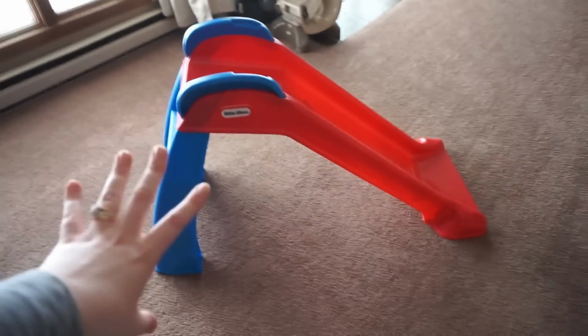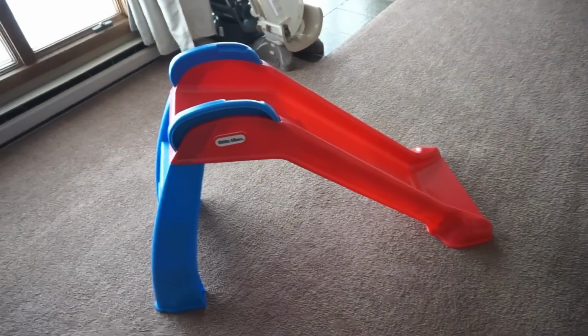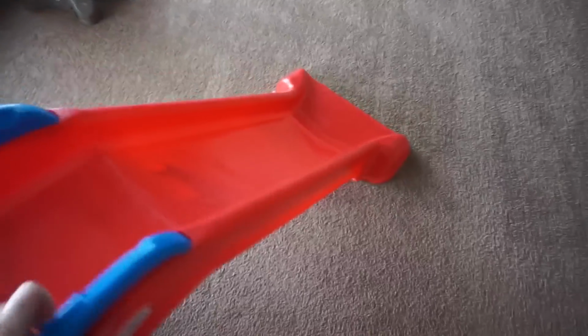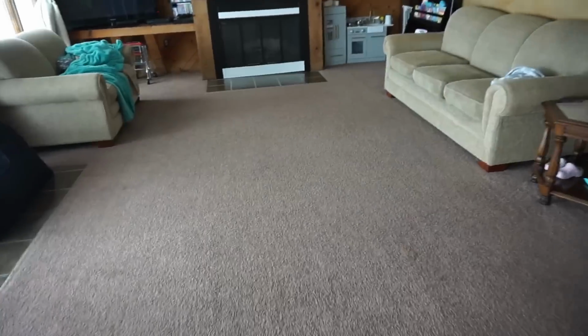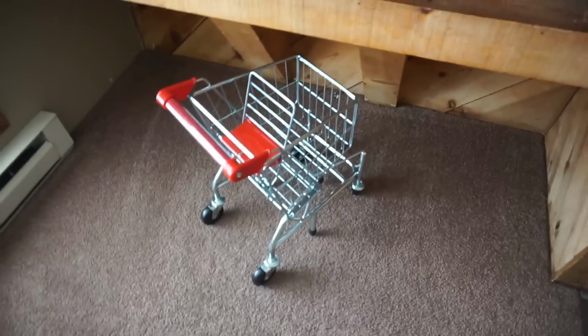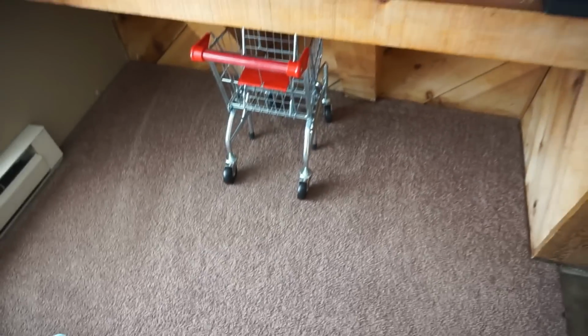And I guess I'll mention the slide really quickly, but this slide never stays here either. Like I said, a lot of the stuff gets thrown about the room, so this guy pretty much lives wherever they want to put him because it is really lightweight and they can move it pretty easily. Now before, in my other video, I do believe the couches were different and I had different things in different places. The only thing that's under the TV anymore is their Melissa and Doug shopping cart, and that's just because it fits there pretty nicely, and it's nice and away from everything else. So that's the only thing that's over by the TV anymore.